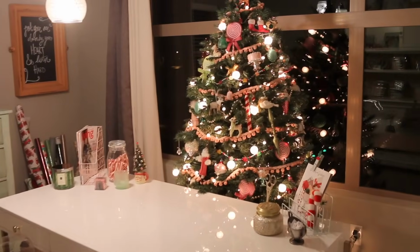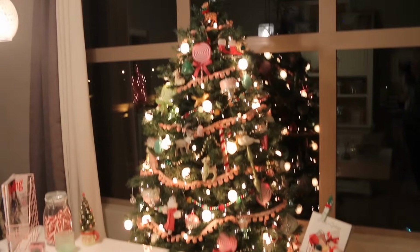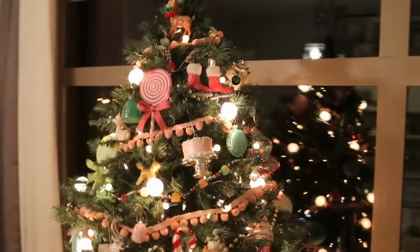Okay, so you guys are looking at the tree that Bella Rose and I had worked on in previous videos, and it turned out really nice. It's very girly, that's for sure. There's a lot of fun ornaments on this one.